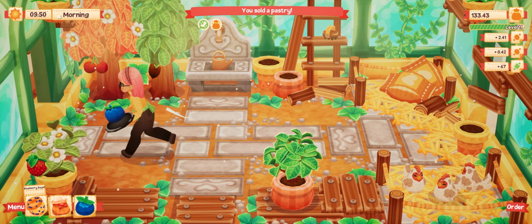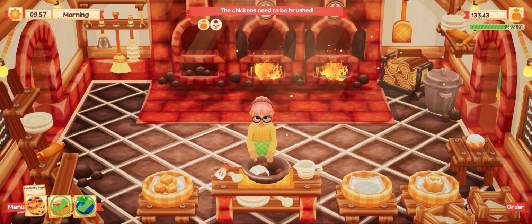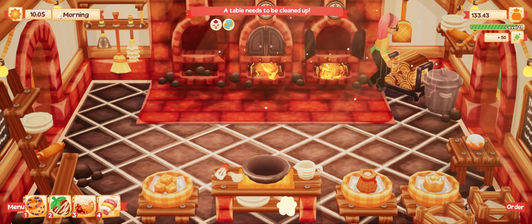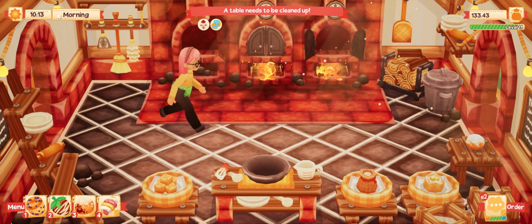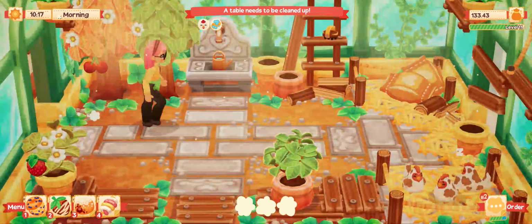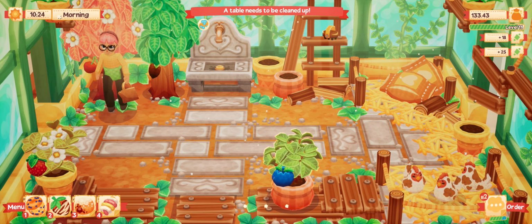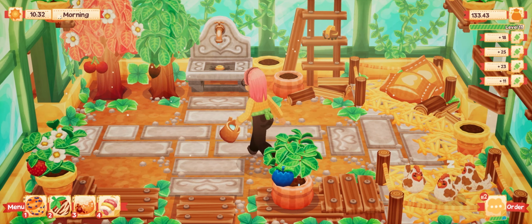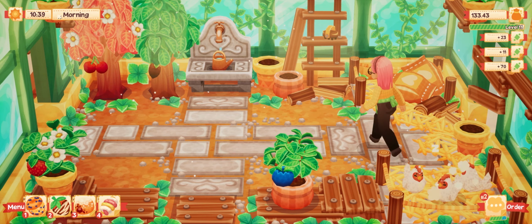Okay. The plants are looking a little bit rustic. So do the chickens. And I think we need to put more firewood. I don't trust it. They can wait. If I have time to water the plants, I should. Yeah, it looks like they don't get mad if I don't get to their order right away.